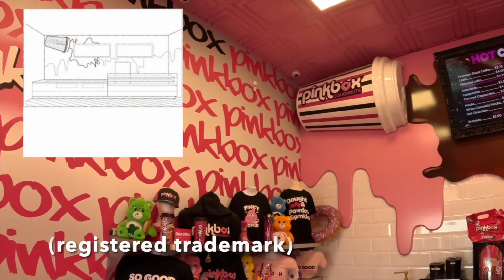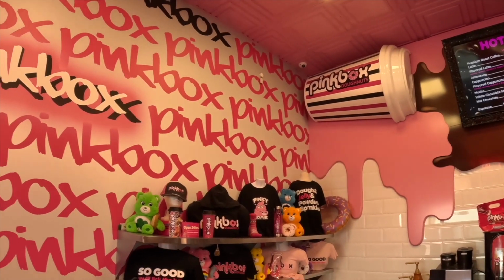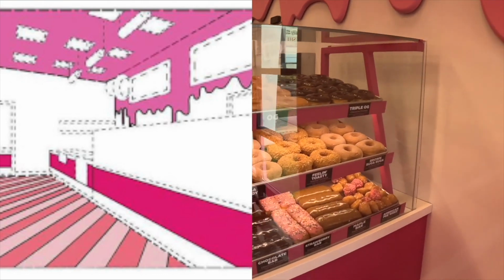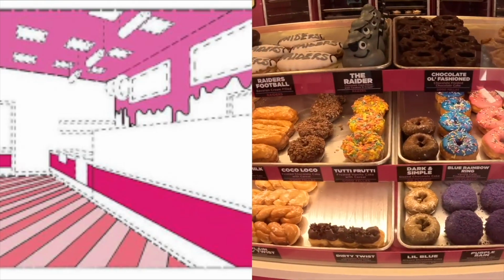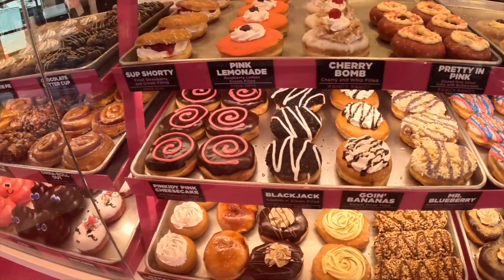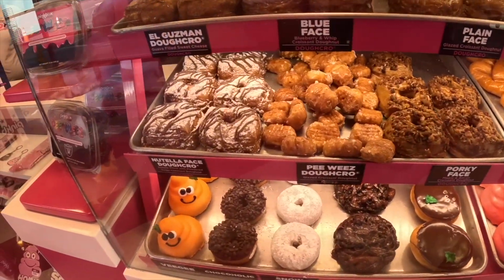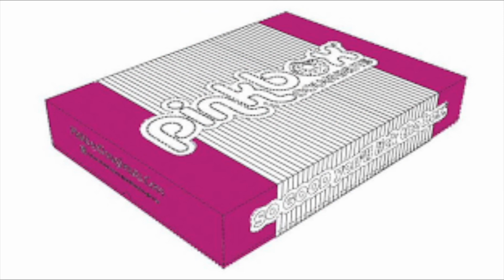The interior wall of the retail bakery shop consists of a coffee to-go type cup appearing to be tipped over and spilling liquid. The mark also consists of a pink ceiling and pink drip-like features on a wall in the interior of the restaurant, and a pink striped feature applied to countertops and bottom of cabinetry. So Pinkbox actually has trademark applications for their box, which includes stylized sprinkle designs on all sides of the box. It includes a six-sided box and lid, the color pink with stripes thereon.